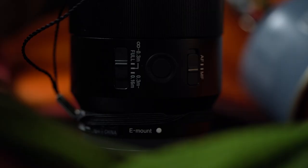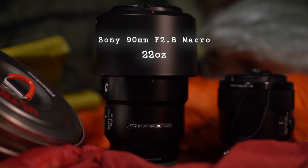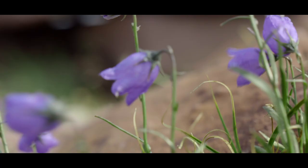No autofocus. Just don't even bother using it. I just use it in manual mode. I much prefer the Sony 2.8 90mm lens. This is a way sharper, way superior lens, but it's almost a pound heavier than this guy. It's way bulkier and heavier. And when it came to on the trail use, I needed something that was smaller. So I made the sacrifice, stuck with the 50mm, got some good shots out of it. I was glad that I had it.